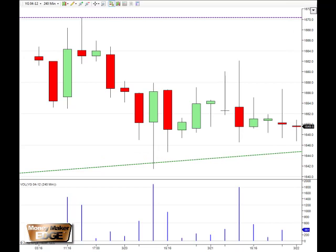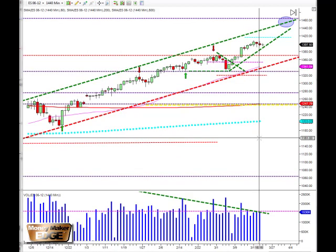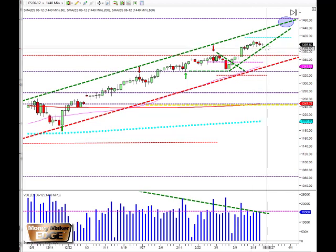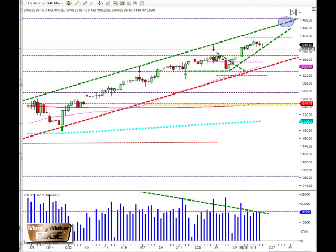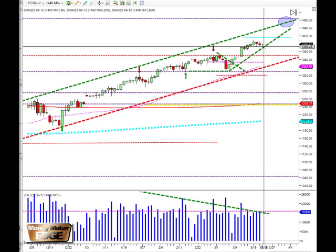Let's take a look at the S&P 500. You notice here we've come back down to this area of support where we had the previous break, and we are testing down. There is not much commitment to keep this going up, but on the light volume we have not breached these lows. So this could act as support.